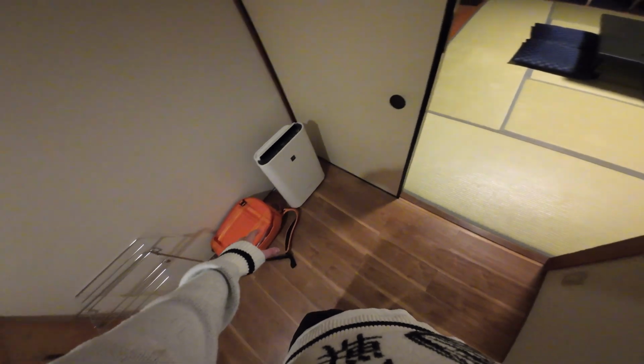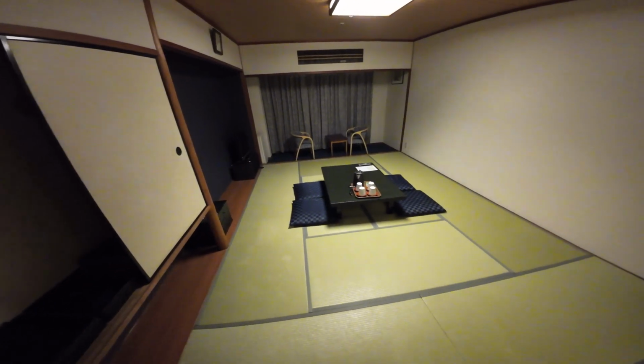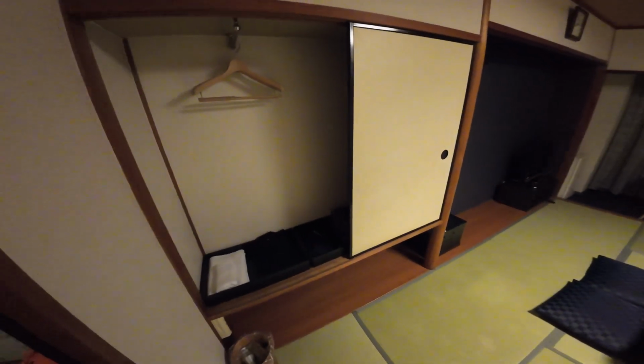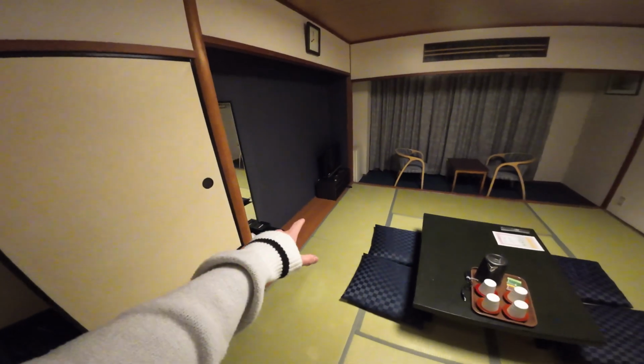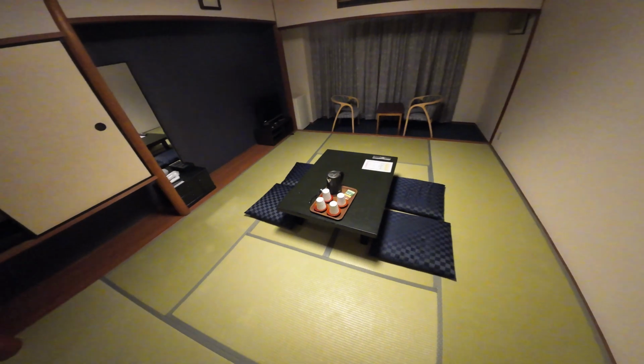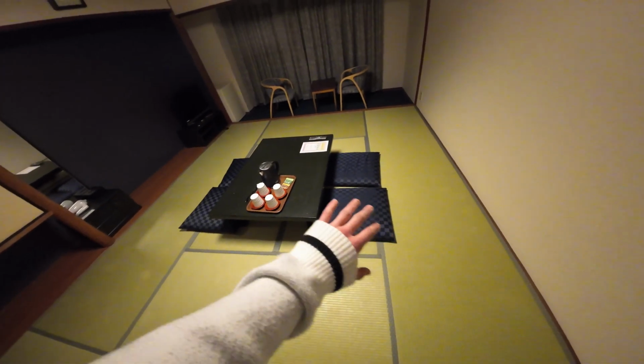But as we head in, we got a traditional Japanese tatami mat room. Yeah, 22,000 yen. You got a little closet there, TV with an indentable, and then the futons as well. So yeah, it's a really, really nice room. Traditional style, so you got where you drink tea and eat and stuff here, and then you push it to the side and get the futons out.